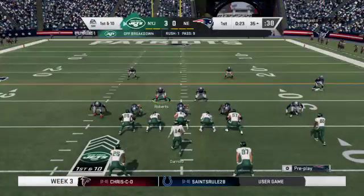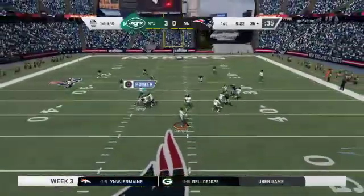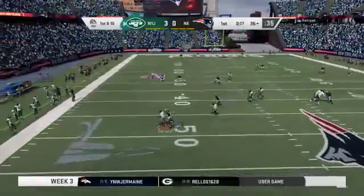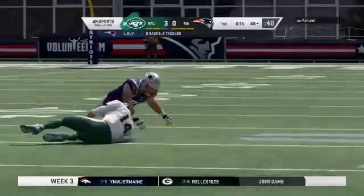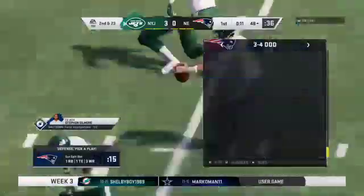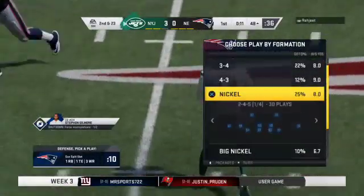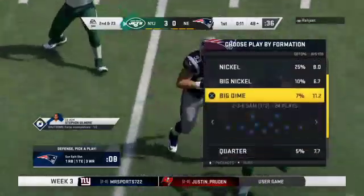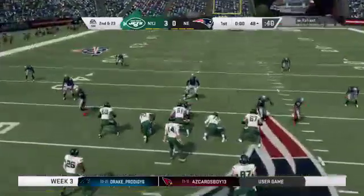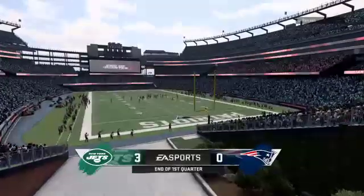Ball up to the 35 now as they come up on 1st and 10. Darnold from the gun, steps away, and time finally runs out. He can't get rid of the football, and he's taken down. Lawrence Guy able to get in there for his second sack of the afternoon. And this should be the final play before the quarter ends. 3-0 after 1 on EA Sports.